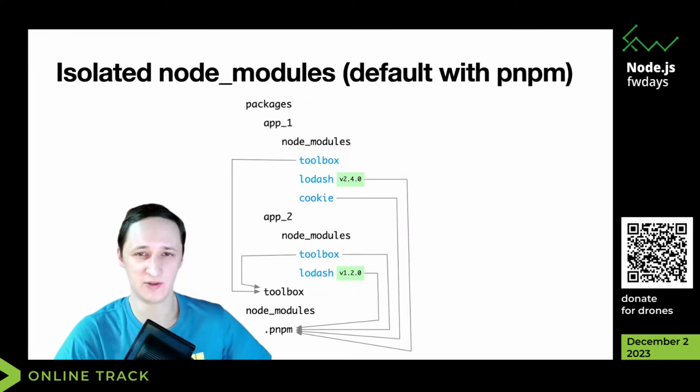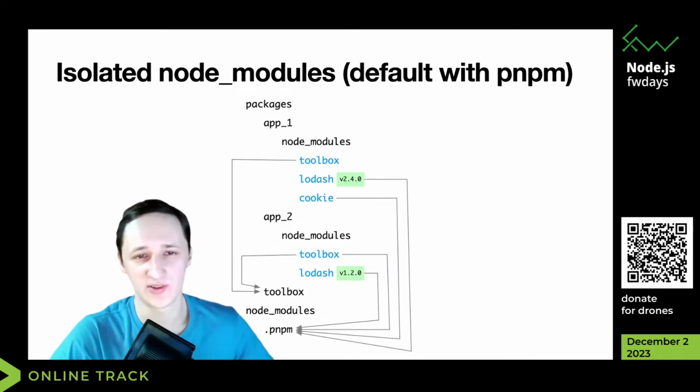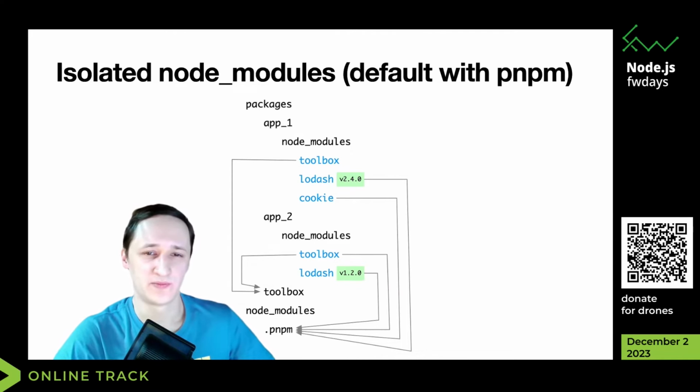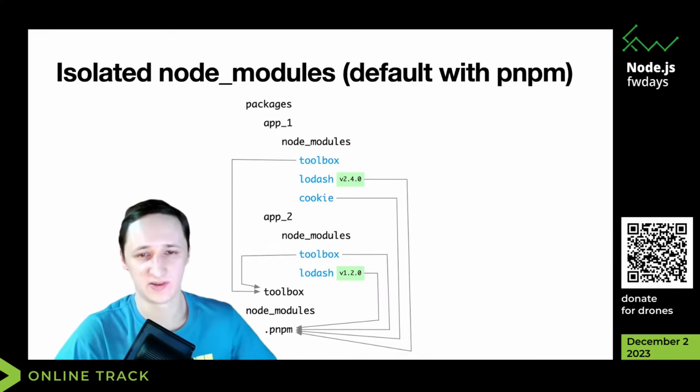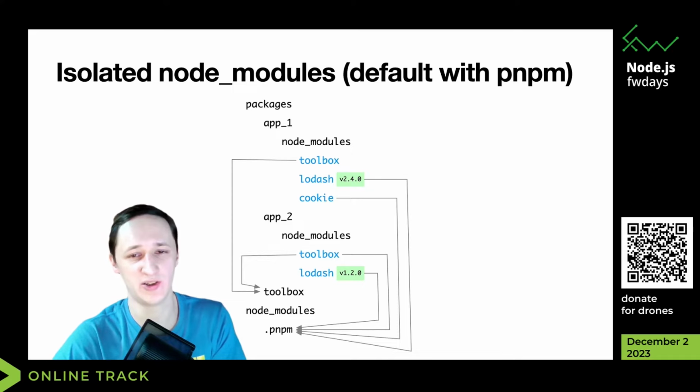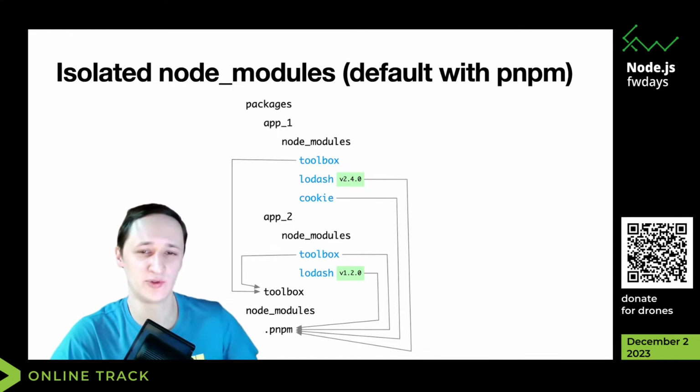pnpm uses a different layout called isolated node_modules. With the isolated node_modules, the dependencies of every package are nested. The benefit of this approach is that packages only have access to their own dependencies, while with a hoisted layout, all projects would have access to the cookie package. With an isolated node_modules layout, projects have access only to their own dependencies. So in this case, only app1 will be able to require cookie.